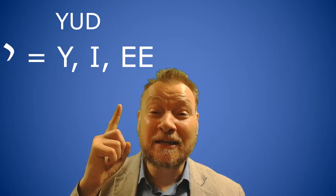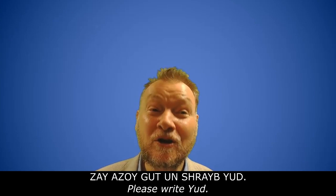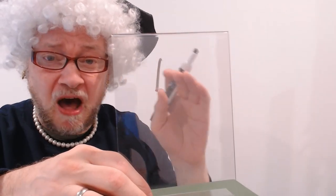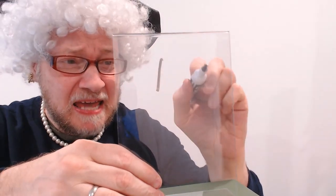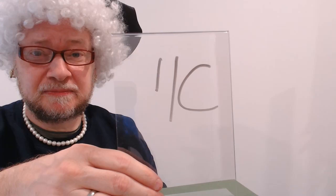Please meet the letter Yud. A Yud can sound like Ya, I, or I. Hinde, sei es euch gut und schreib Yud. Yud looks a lot like a Vav, but it's a lot shorter and it lines up with the top of the other letters. I'm going to write backwards and add a stumme aleph so you can see for comparison.